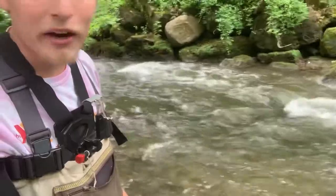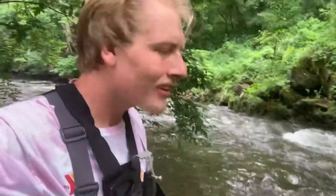This kind of water right here, shallow, real fast, you don't have to nymph it. People have been doing it a long time. I've seen them catch fish out of here. But I am not an expert. I am not going to deal with that until I actually learn more nymphing, more practice, stuff like that. But let's just work our way upstream. Might go to another spot. But all in all, I'm happy with today.